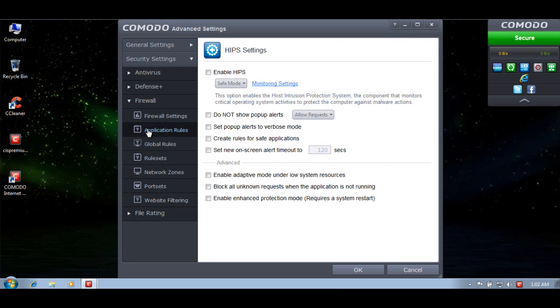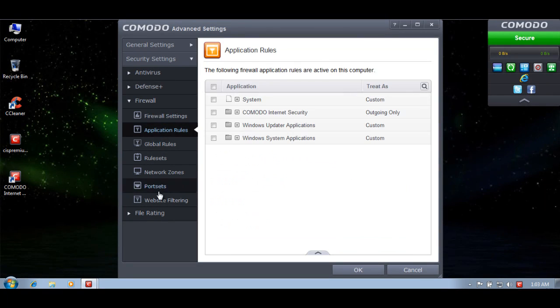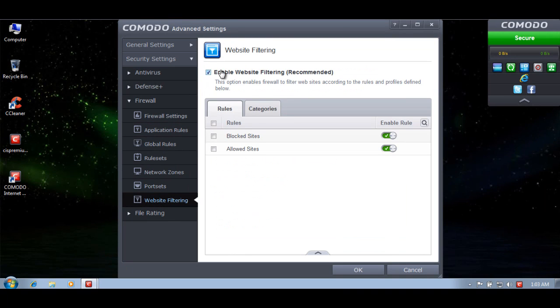So now let's get down to some of the interesting parts. Here's the firewall. By default it's enabled, safe mode, as usual, nothing new. But we've got a new thing over here called website filtering. Let's just not be too optimistic about this, because I've tried this out and to be honest, at the moment it doesn't do much at all.